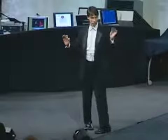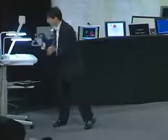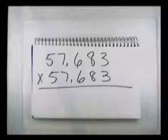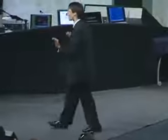Let me explain to you how I'm going to attempt this problem. I'm going to break the problem down into three parts. I'll do 57,000 squared plus 683 squared plus 57,000 times 683 times 2. Add all those numbers together and, with any luck, arrive at the answer. Now, let me recap.